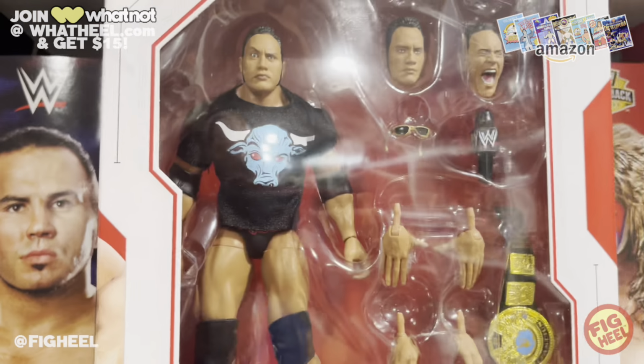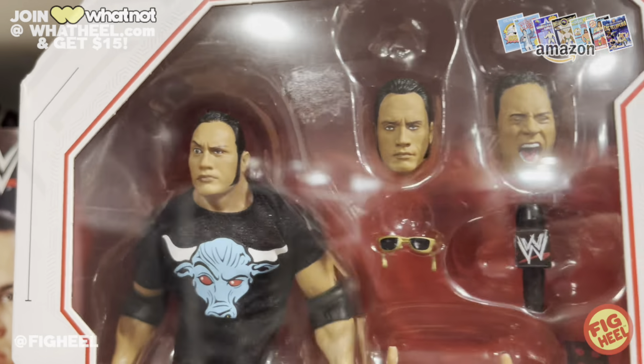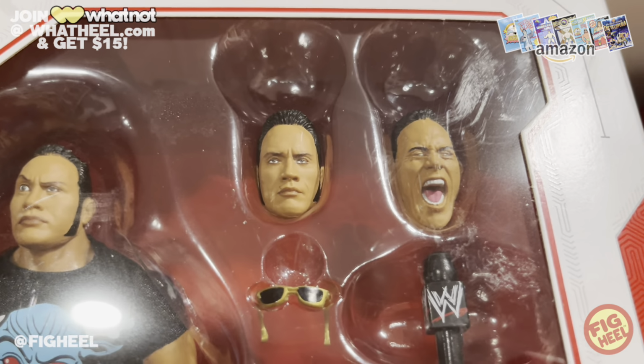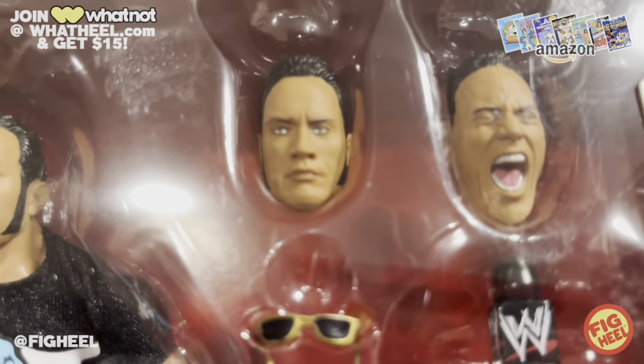He comes. Now, this is going to be re-released in the Target Legends line, but with a different shirt and such. But man, this is so good. Look at these head sculpts. Look at this one right here. It's literally perfect. The screaming, the eyebrow raising, the stare.